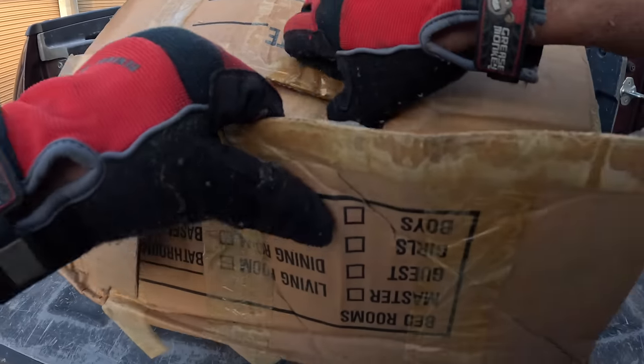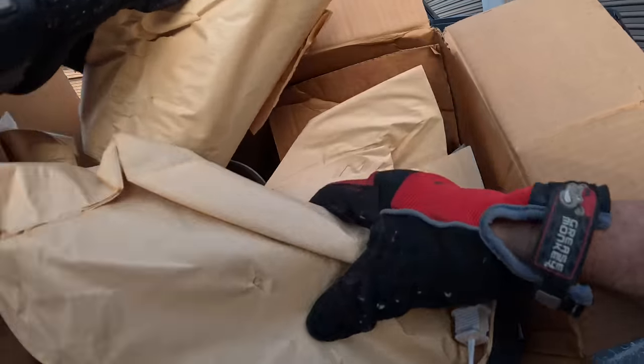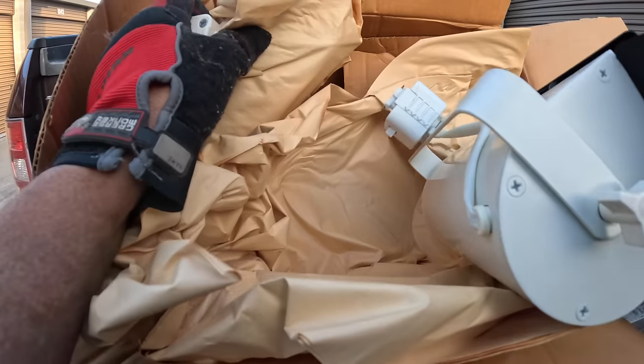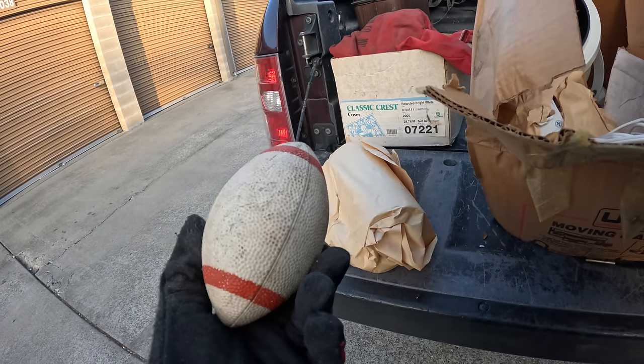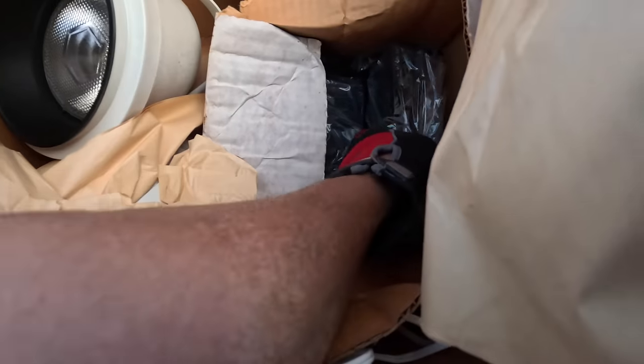Yeah, let's see what we got. More track lighting. Yeah, a whole bunch of track lighting stuff. Actually, these are stinking cool, aren't they? I wonder if there's money in that. That's neat. There's a Chicago Bears Coca-Cola ball. That's kind of neat. Old toy. Or track lighting.